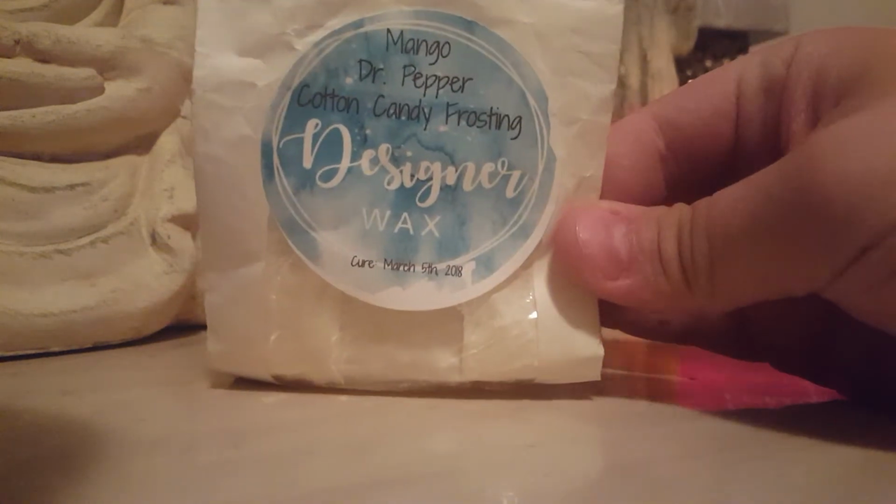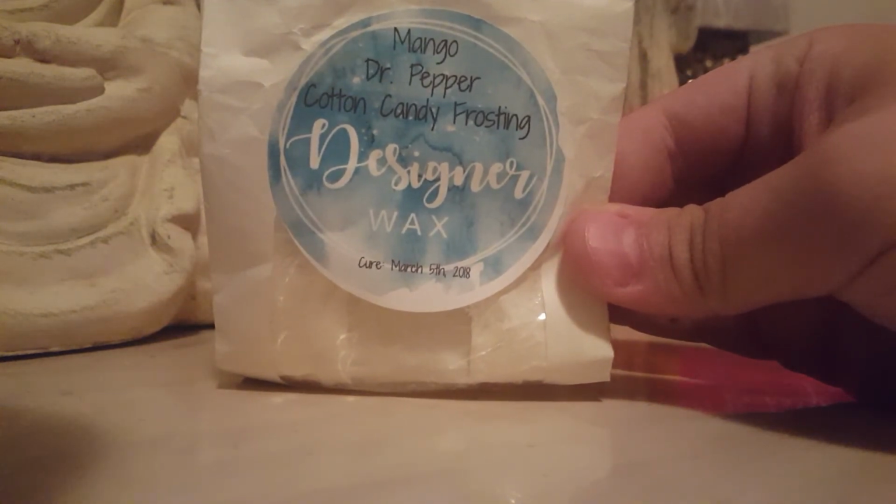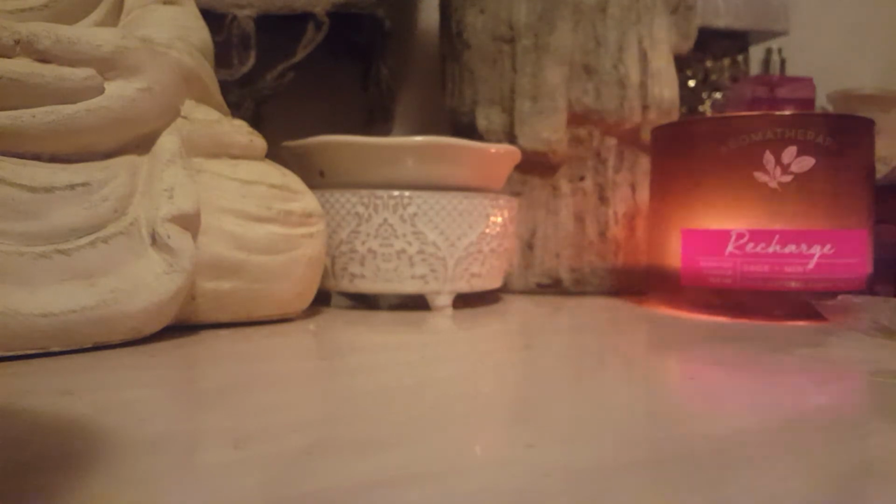I finished another bag, a really interesting scent combination: mango, Dr Pepper, and cotton candy frosting. This one was really interesting. You got like this, how do I describe it? Like a spicy note from the Dr Pepper, but then you got the fruity note from the mango. I love it.